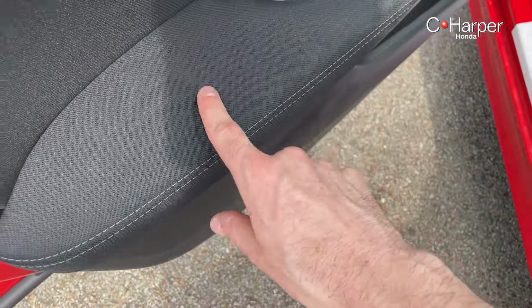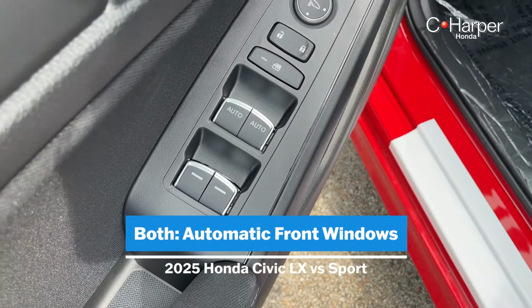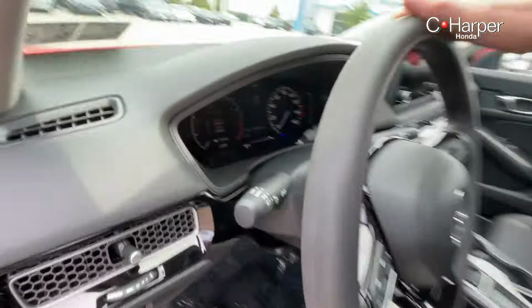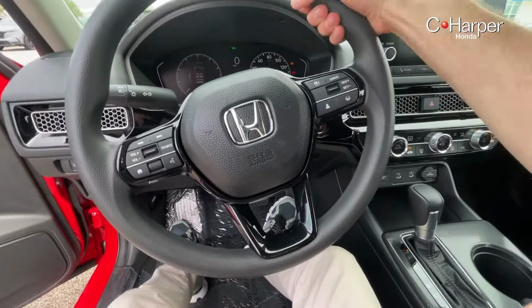Some plush padding right here for our armrest, and we have dual driver and passenger up and down automatic front windows, which is super nice. If we take a seat in here, as you can see, we do have our urethane steering wheel here, but it is nice and indented.